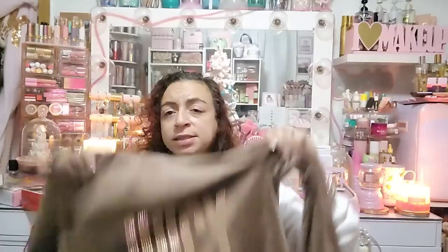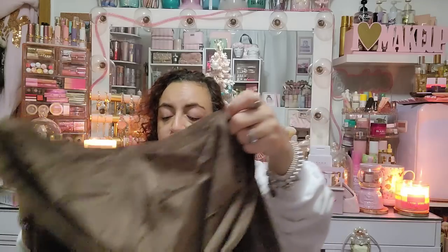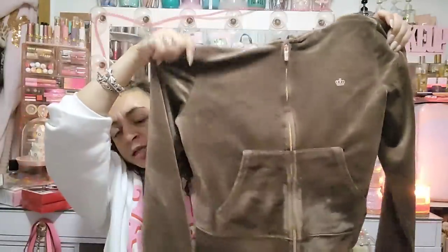And I'm trying to see what size I got because this looks small. It has a rose gold zipper. It is an actual velour track jacket. Oh, this is a medium. I was like, this looks like an extra small. Yeah, I'm probably going to be wearing this unzipped with a shirt underneath because I don't think I'm going to be able to zip this baby. But we'll see. Maybe I'm just exaggerating right now.